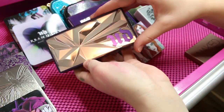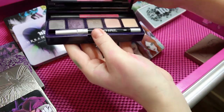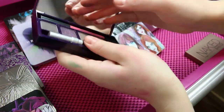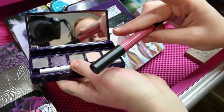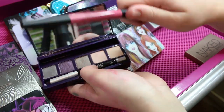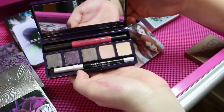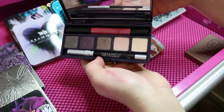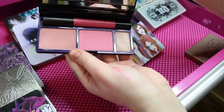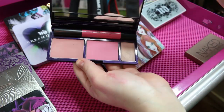And then this next one is the Shattered face case. Again, really pretty. I really like the packaging. I think these are totally cool. And then in here, this is the, which one is it? Love Child again, which, so I actually have two of these guys. I totally forgot that these were in these cases, but again, the shadows in here are really pretty. And so are the face products right there. A highlighter, blush, two blushes, a peach and a pink.